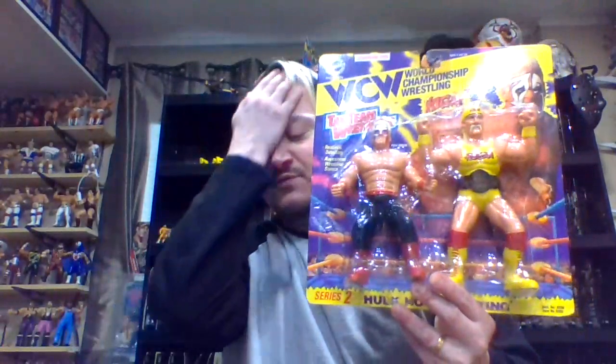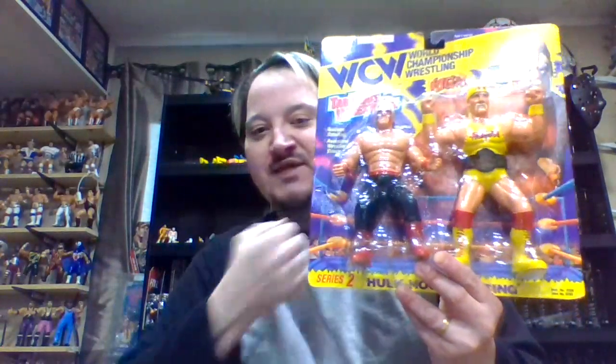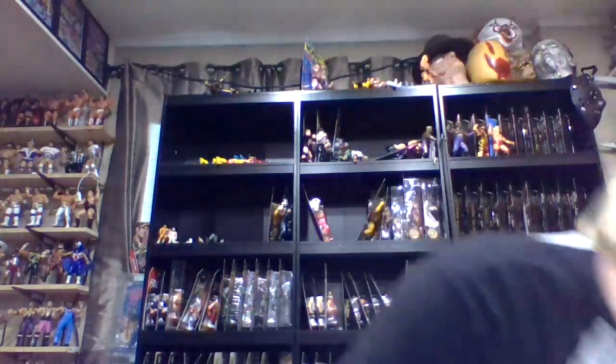And I think the only reason I was so eager to purchase this at the time is because I missed out on the dark-skinned Jimmy Hart carded figure. So that one will not be part of this collection, sadly. But God, I tried paying a fortune on that, and I missed out, and I was so disappointed. So that's both of Sting and Hogan.